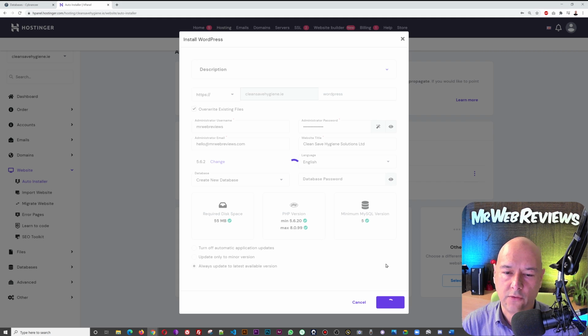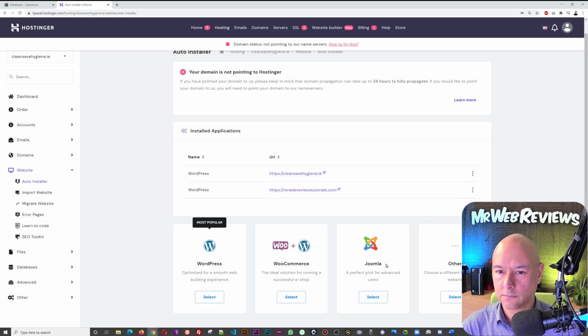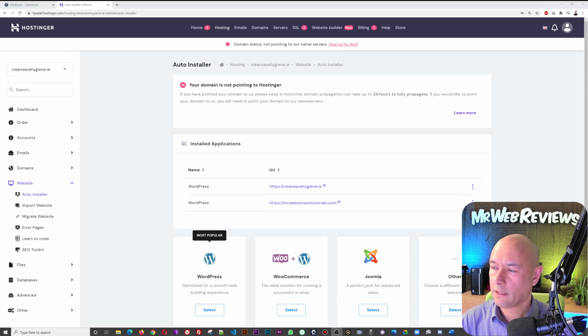So this will only work if you're migrating WordPress from a WordPress website onto another WordPress server, obviously. So there you go, that's done already. And now we need to import our files and our database as well. So let's start with our files.